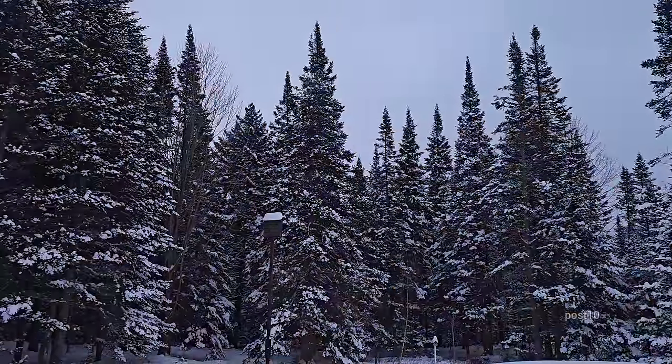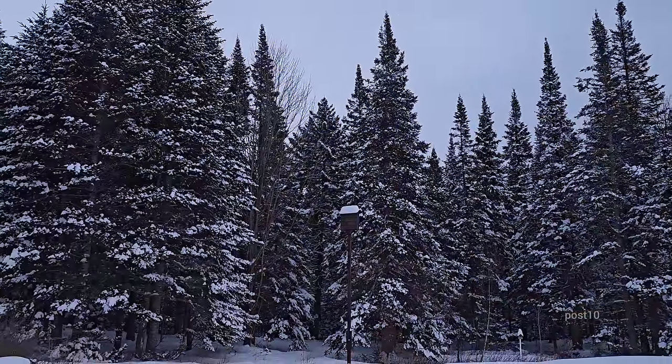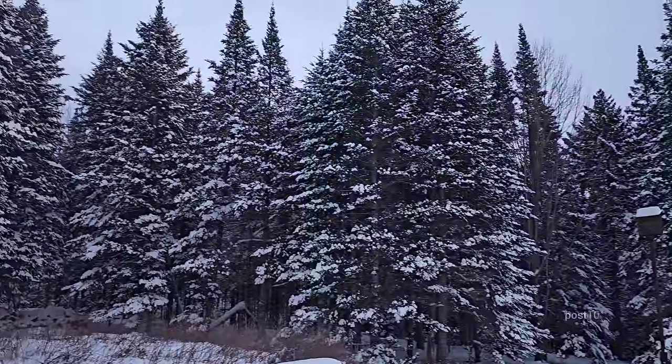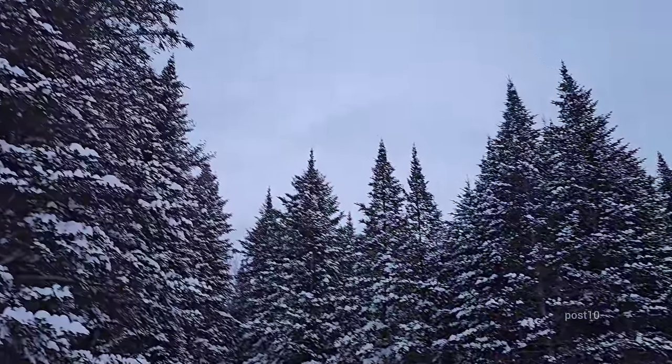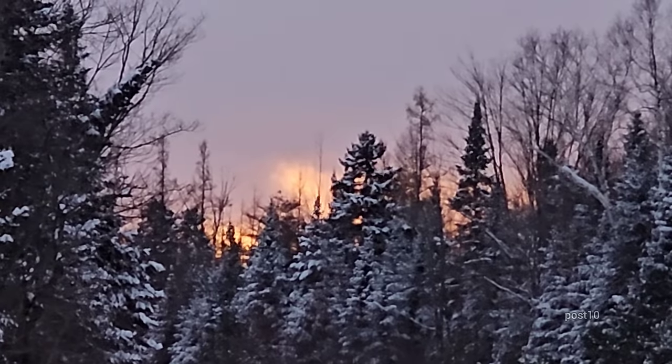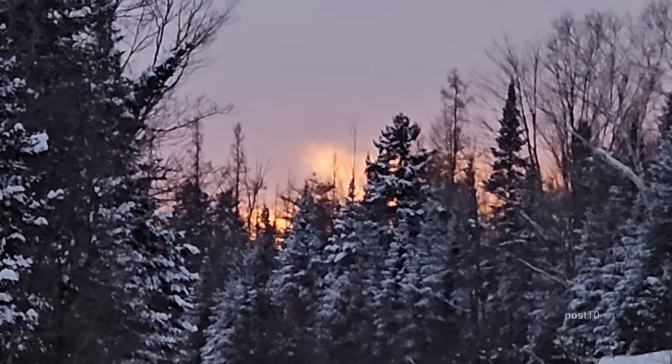Everything outside is looking very, very pretty with the snow. Even the giant birdhouse over there. We got a little bit of a sunset left. Not much though.